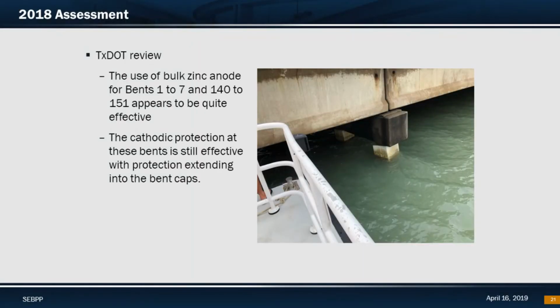At the same time, we used this as an opportunity to look back at the bulk anodes and the jackets that were installed back in 2004. And the cathodic protection that we found at these bents appeared to be performing really well and continuing to be effective into the bent caps. So we've got these bulk zinc anodes that appear to be working really well.